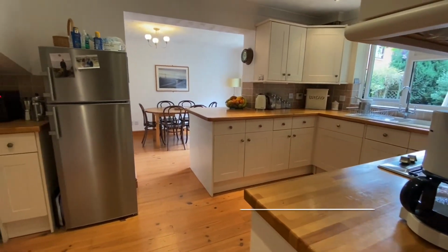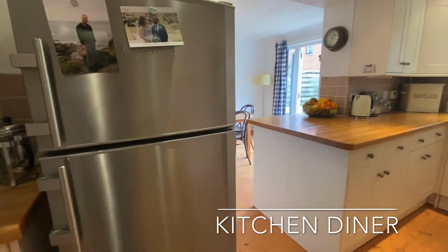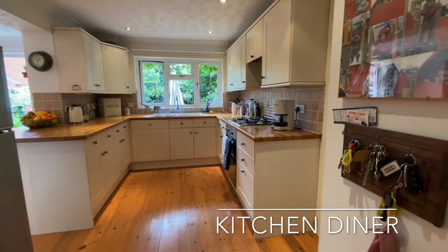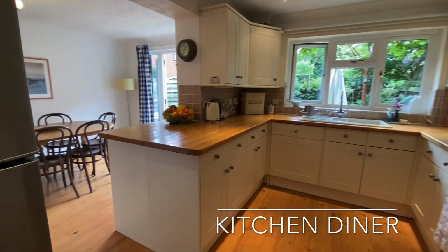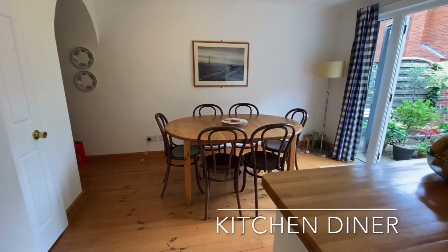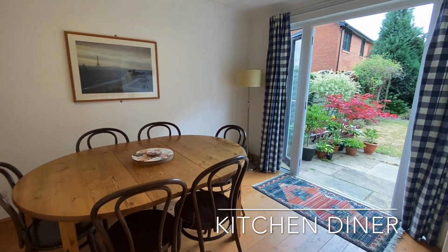The kitchen is found to the rear, open to the dining room with doors leading out onto the rear garden. The kitchen itself hosts an array of work surface and cupboard storage, integrated appliances to include oven and dishwasher, as well as freestanding appliance spaces for fridge, freezer and washing machine.